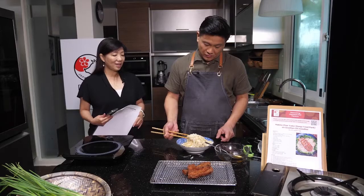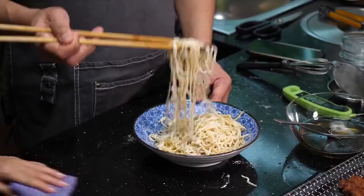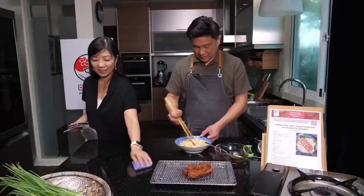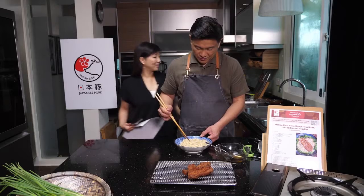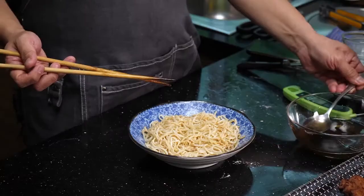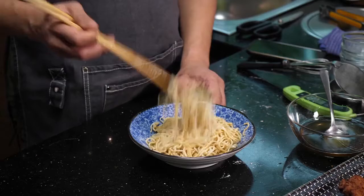Nice. And how much soy sauce, how much oil you want is up to you. But you don't want to have a too complicated a noodle for this dish. Okay. Wow. I tell you, this is simple, but it's really very, very delicious. Something we really, really enjoy.